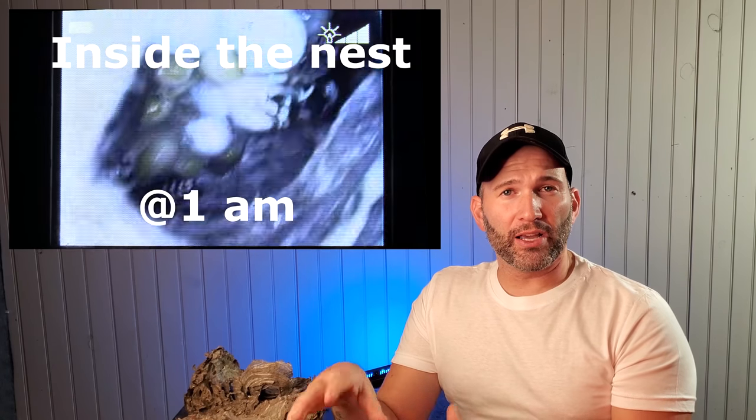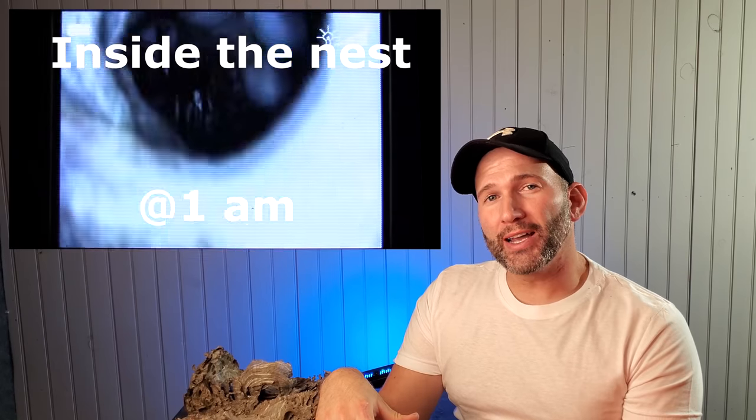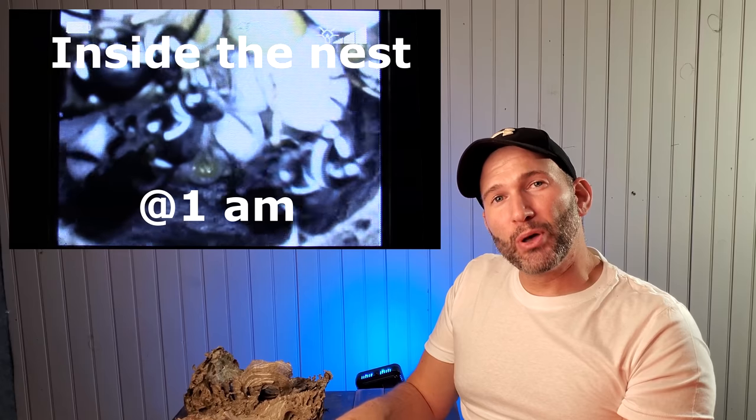Dolichovespula maculata, or bald-faced hornet, at the end of the day, they all fly into the nest. That's true. They all do go into the nest. However, there's a frenzy of activity sporadically throughout the day and night inside the nest. So during nighttime, they're chewing down these inner walls, regurgitating that and building more comb, and then the queen is laying more eggs. There is no everybody sleeping all at the same time.